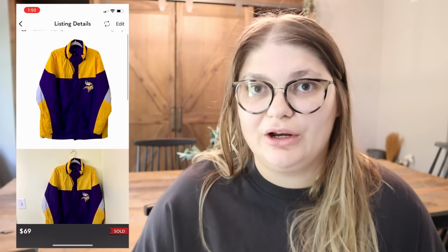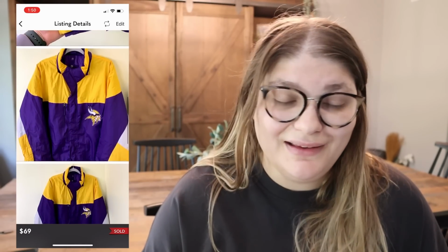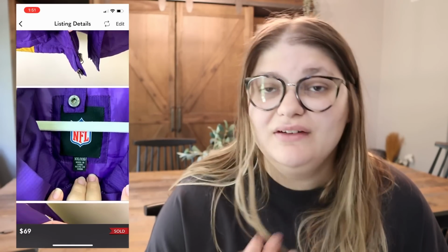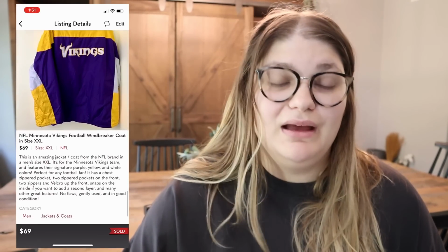Item number 6 in my top sales was this NFL Minnesota Vikings windbreaker. It was like a vintage, really cool windbreaker. This is what I'm talking about. I found this in the bins as well. And so I paid $1 or $2 for this, and then I accepted an offer for $69 on this, and so I made $55.20. This was a Poshmark sale, and I already got a 5-star rating, so we love that. But again, a really cool vintagey vibes little NFL piece can do really well. People are looking for unique pieces.